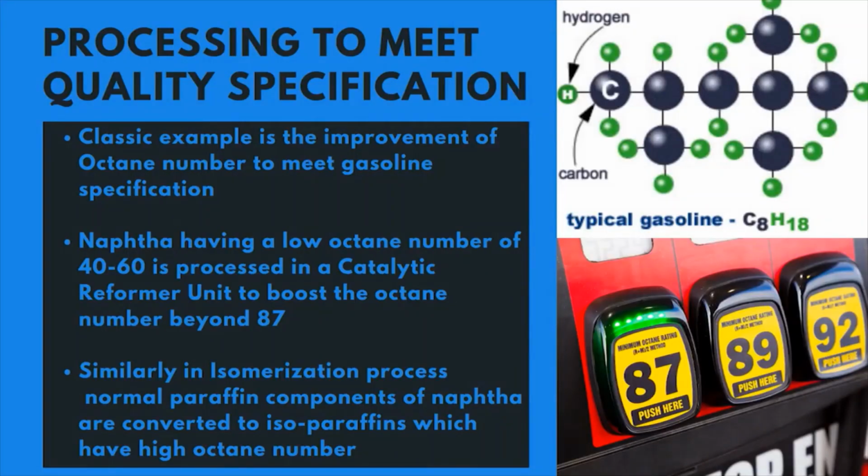A classic example for this is the improvement of octane number to meet gasoline requirements. Naphtha is a product from the atmospheric distillation column, but it will have a very low octane number, and as an automobile fuel you cannot send it to market. Octane number is a critical property of an automobile fuel, and it has to be a minimum of 87. So, this naphtha having a low octane number of 40 to 60 is sent to a catalytic reformer unit, and finally the product octane number will be enhanced to 87 or beyond.